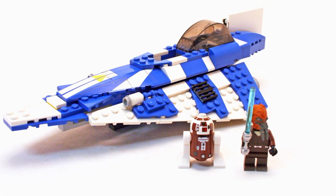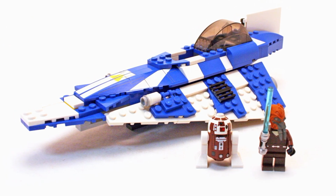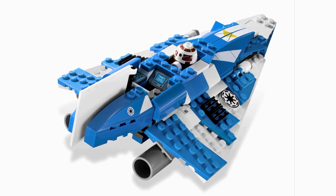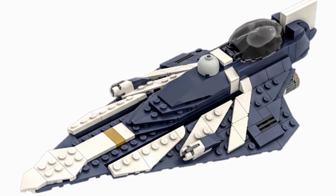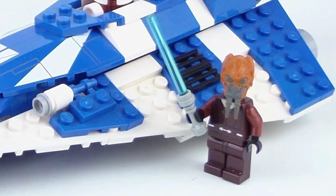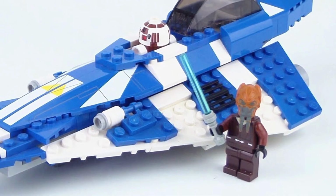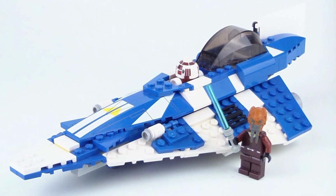The first one is the 75400 Plo Koon's Jedi Starfighter Microfighter. It'll be $13, which seems a little expensive, but this should be a good set. I'm so glad Plo Koon is finally going to see his return to LEGO. It's long overdue. And even though a playset would have been nicer, I love the direction they're taking with microfighters. They're starting to give us more popular characters that are interesting, and that's exactly what I think this line of sets should be. Small, cool little microfighters with a big name minifigure that we all want at a cheap price.